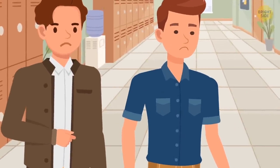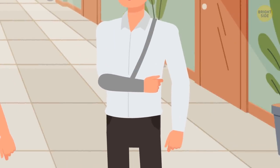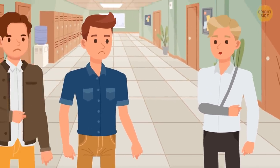Last week, Billiam's right arm was broken. On Monday, it was the left one. He must be faking it.